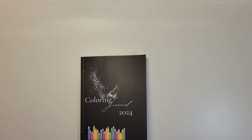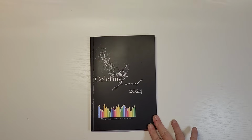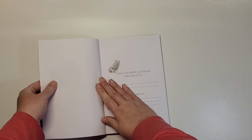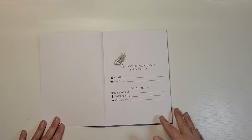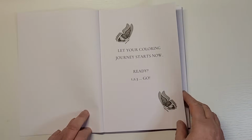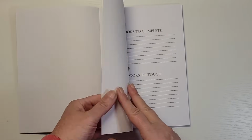In 2024, a couple of things that I want to change, one of them being organization and then a balance of what I'm coloring. So this is hopefully going to aid in that. Has a nice matte cover. And then your first page is this coloring journal belongs to: name, email, your Instagram, Facebook, YouTube. And then let your coloring journey start now, with cute little butterfly images.